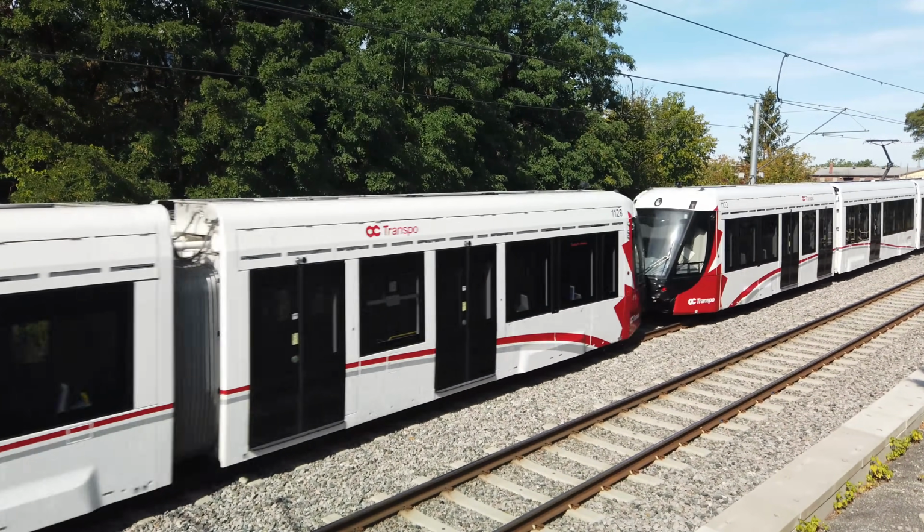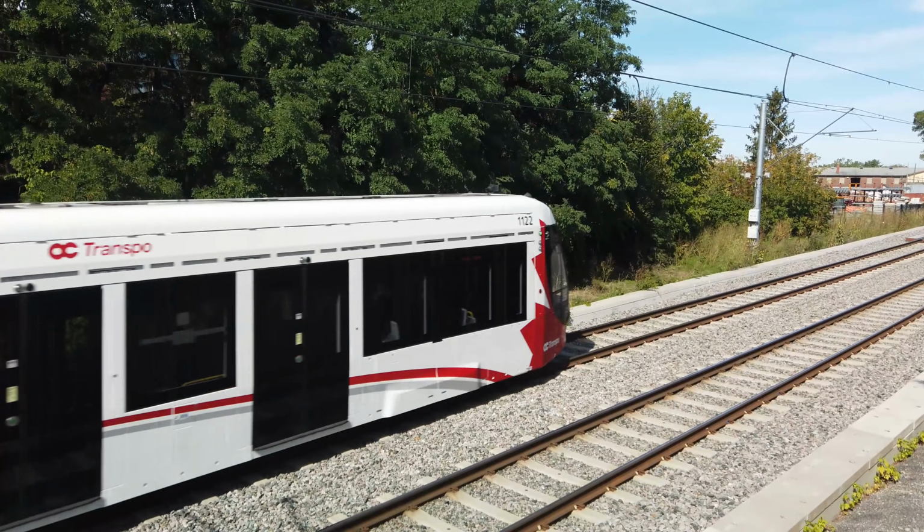Line 1 is the line that we will be talking about today. And what is it? Well, that's hard to explain. Line 1 uses trams, or tram trains if you're a sophisticated type, and it operates a metro service. It's very strange and unusual in North America for a few reasons.